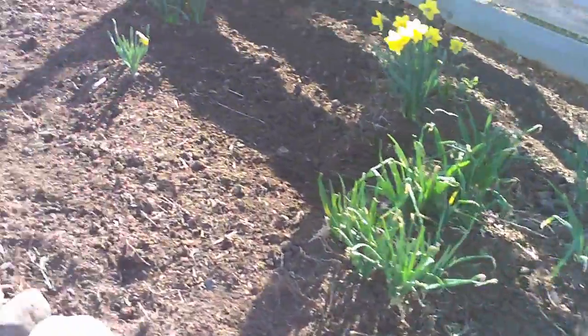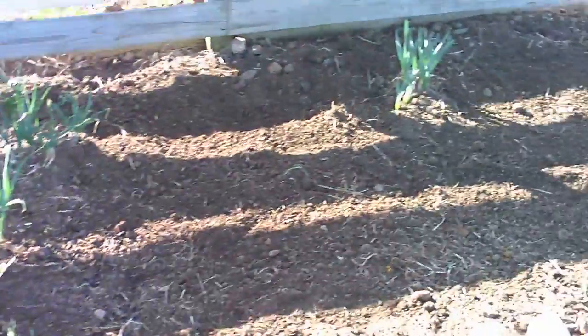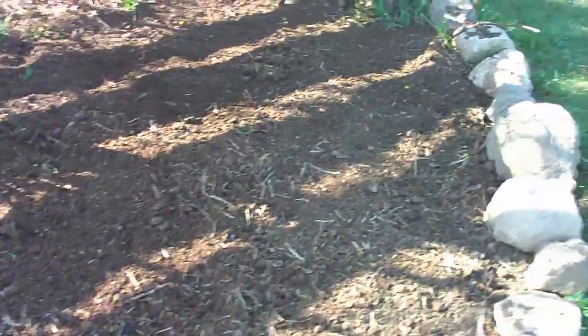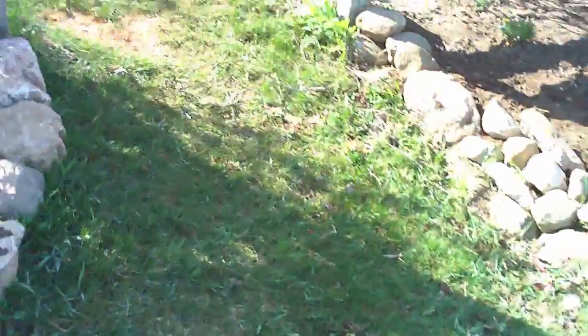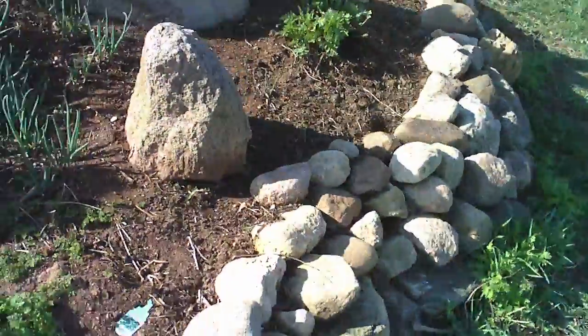Here we have the daffodils back by our greens garden. This is where I plant the vegetables and lettuce and peas and all the kitchen garden type things that don't require a huge plot. The big garden is where I grow the corn and the tomatoes and peppers. And then we have the herb garden. And the herb garden's doing really good.